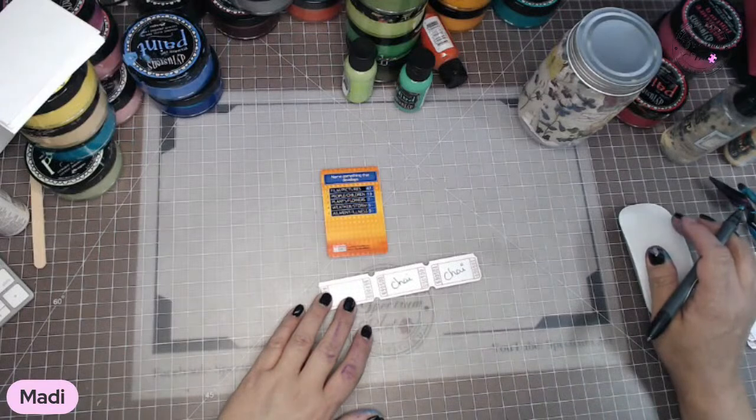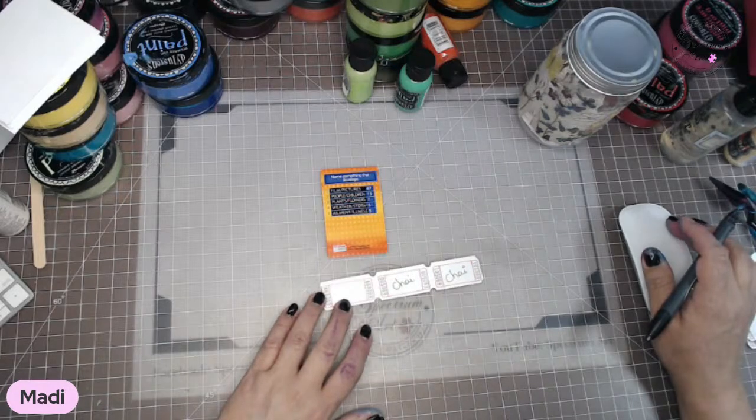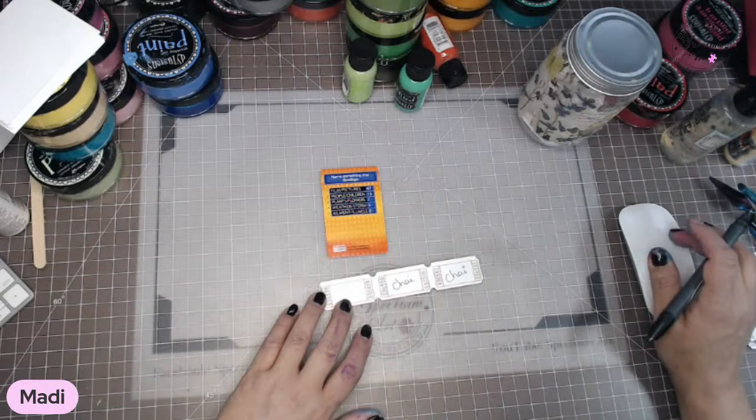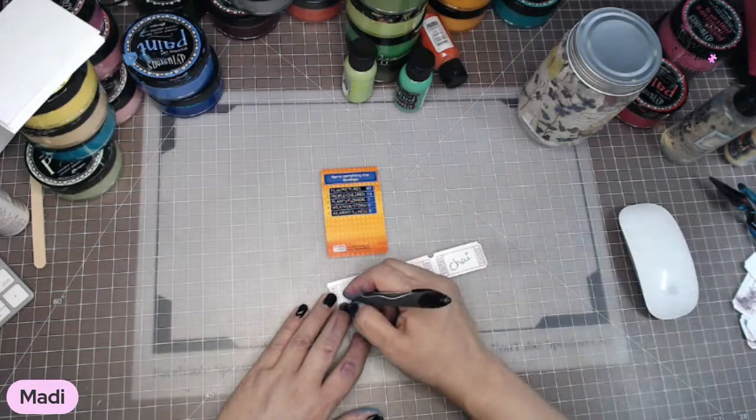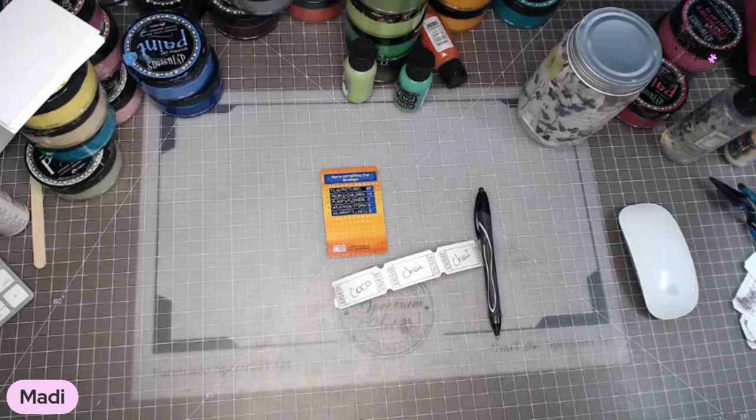Then the next one is plants or flowers. Again, remember, the rule is we always look for the exact word. If not, we kind of move down the list and see what else we can come up with. Plants or flowers. Plants or flowers. Flowers, Coco. Okay, more tickets.